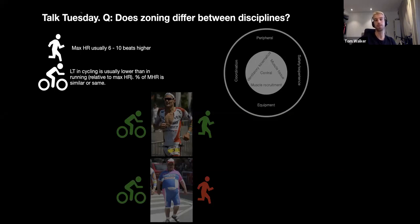But let's bring it back to what we're looking at mainly with endurance, which is the difference between running and cycling. You're normally going to see a higher heart rate with a runner, and therefore lactate threshold in relative terms is going to be lower in cycling.